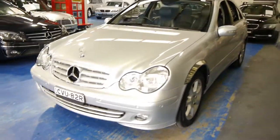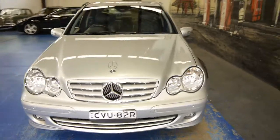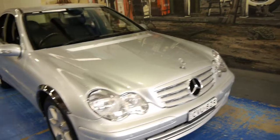The headlights are in very good condition. This owner did keep the car garaged, which is great. And you can see the gloss and the paintwork. It's very, very good indeed.